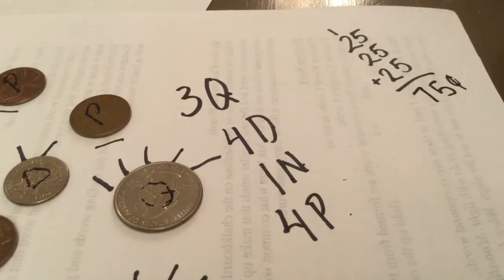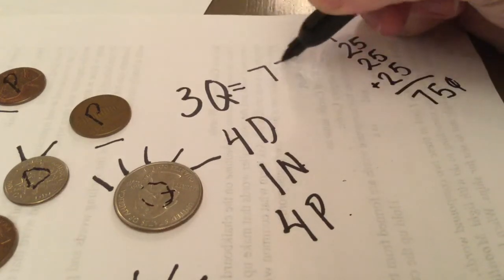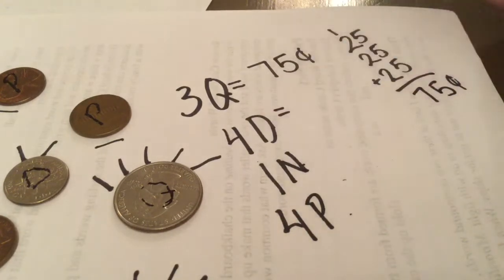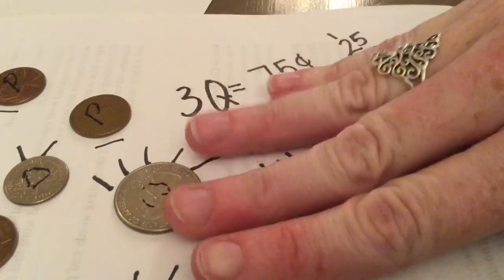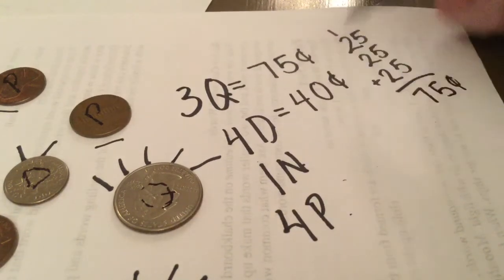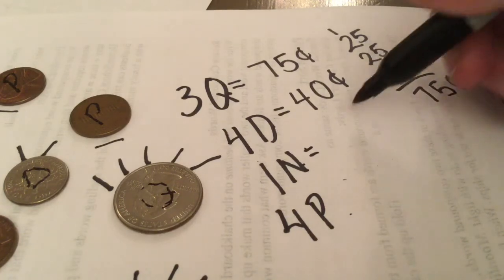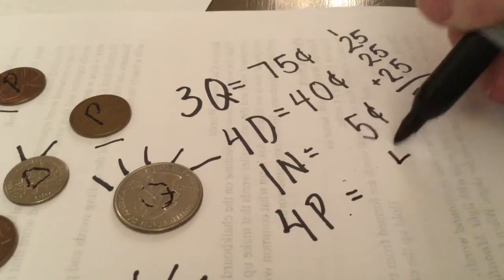Some of you might know that 3 quarters is 75 cents already, but I'm going to add it up if I don't know. Now 4 dimes. If a dime is worth 10, I can count by tens. 4 times 10, 20, 30, 40. So 4 dimes is 40 cents. A nickel, nickel, nickel, thick and fat, you're worth 5. I know that. And 4 pennies, so that's only 4 cents.